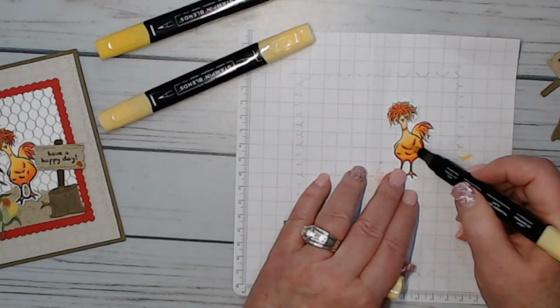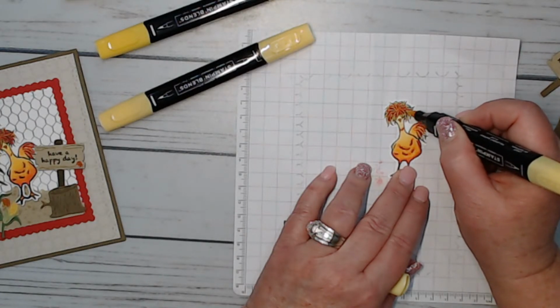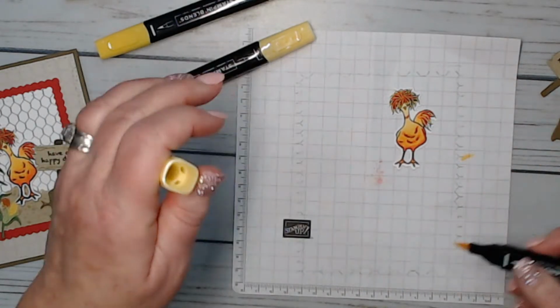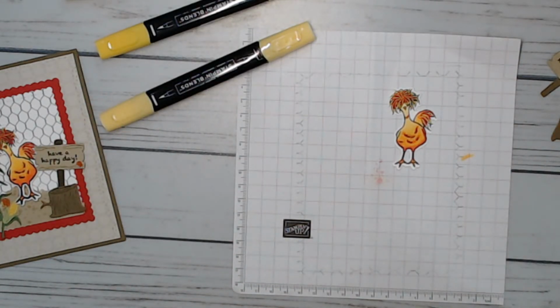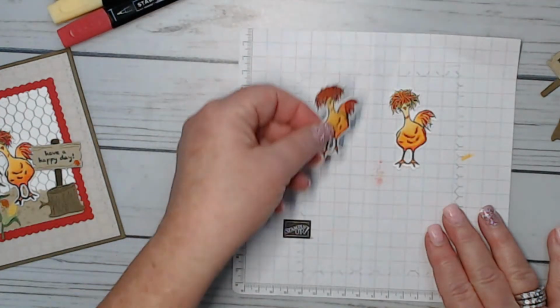And so there is our little guy. We can add a little up here. Just kind of yellow that up a tiny bit. And there's our chicken. So you just kind of keep coloring to get the color that you want. None of them are going to look the same.